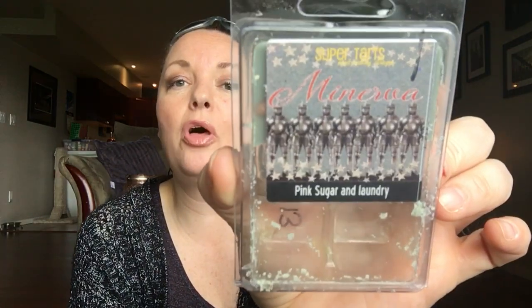And one of my absolute favorite laundry scents is also by Super Tarts, and that's Minerva, which is pink sugar and laundry. And as I always state, the pink sugar, do not fret. You don't really smell pink sugar at all. You smell the laundry 100%. Again, it's like a bounce sheet. It's like when you walk outside and you walk past someone's house and they're doing laundry, and they've got obviously dryer sheets, and it's that smell coming out that you're like, oh, that smells so good. That's it. So again, 1 cube in the warmer at a time. That's why it lasts me so long. Have more of this coming as well. Love Minerva. That is everything.